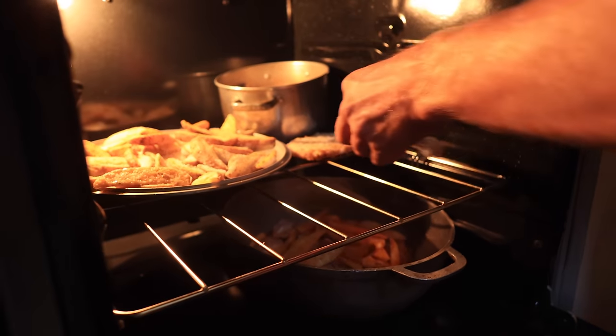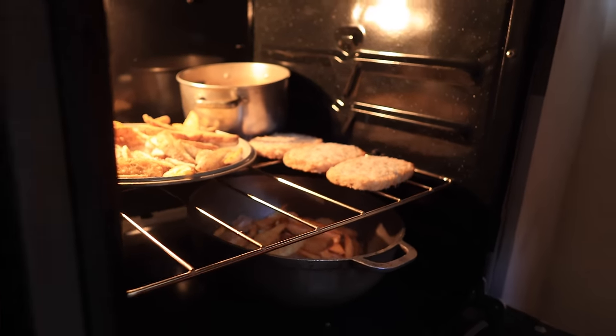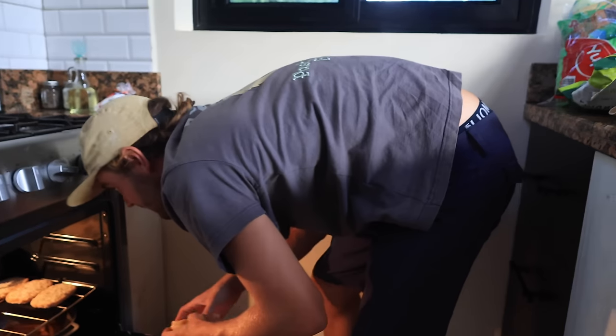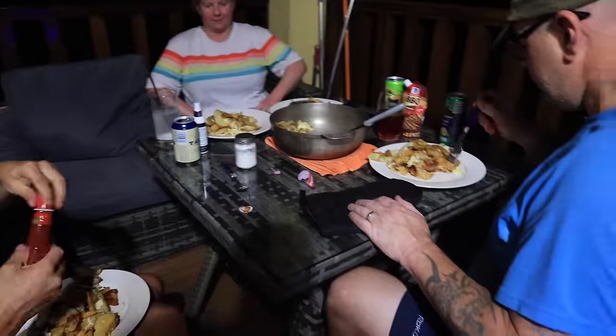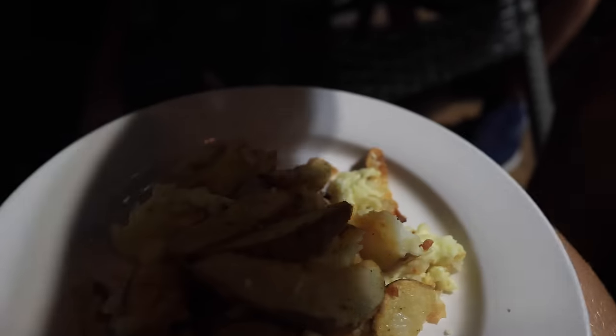I guess the Airbnb didn't come with any pans. That's hilarious. Well, there's a will, there's a way. Or a lighter for the oven. No, you had to light it with paper. Cheers, everybody. Thank you. This is what we need. Perfect. Can't go wrong with that, can you? Good grub.